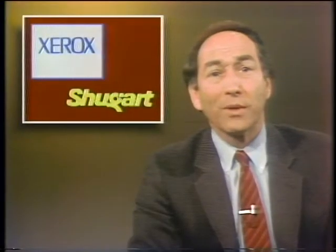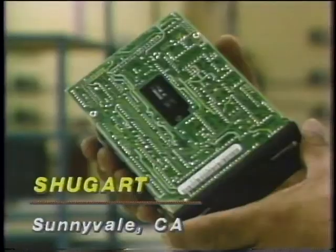In the What Have You Done For Me Lately category, Xerox has announced that it will unload the Shugart disk drive company, which it bought 7 years ago. Shugart pioneered the 5.25-inch floppy disk.